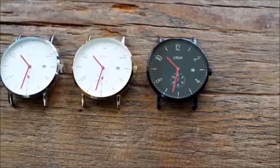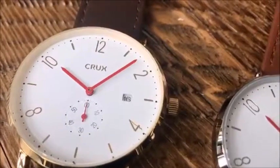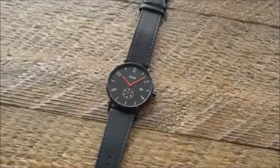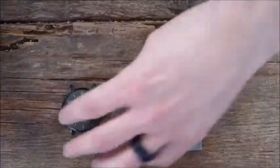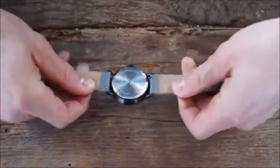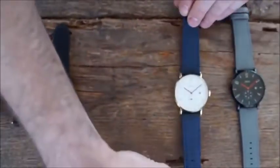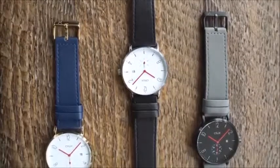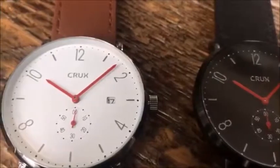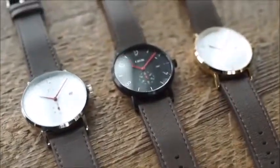The Crux Sojourner is crafted with a solid stainless steel case, protected by hardened mineral crystal, and powered by an ultra-reliable Miyota quartz movement. Crux offers versatility and customization with the click of a quick-release pin, transitioning effortlessly for total control of your look. Each timepiece features a minimalist yet classic face design, with tastefully bold numerals, a date complication, a 60-second subdial, and water resistance up to 5 atmospheres.